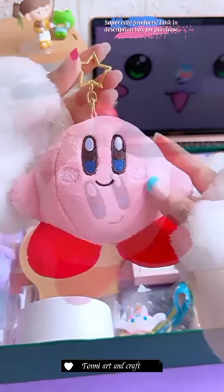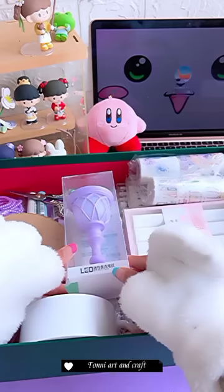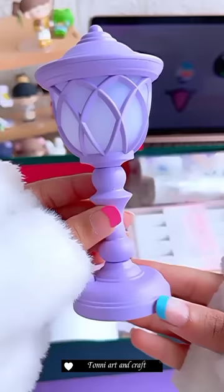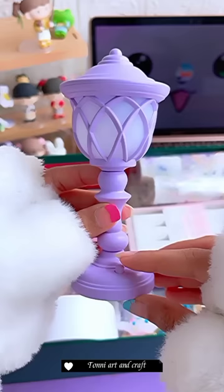So cute and soft curdy keychain. Super duper cute tiny table lamp. Well, it's so good. Just love it.